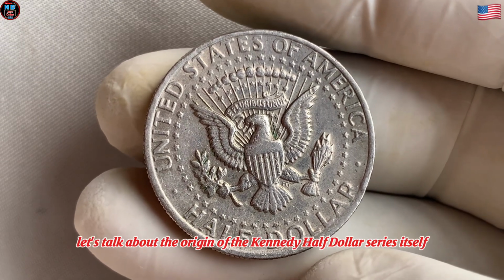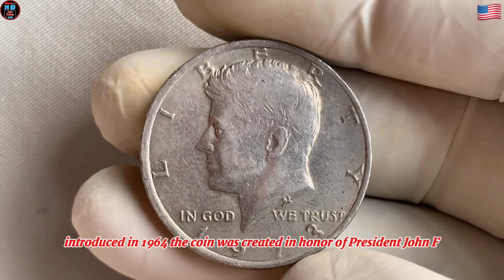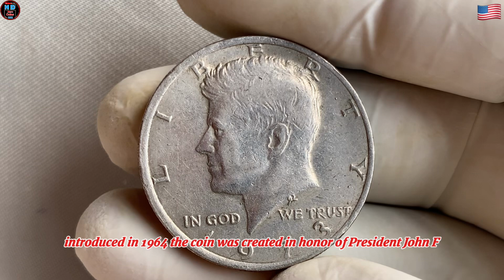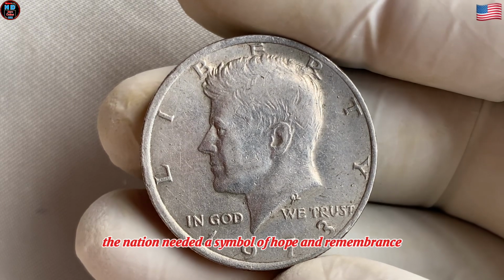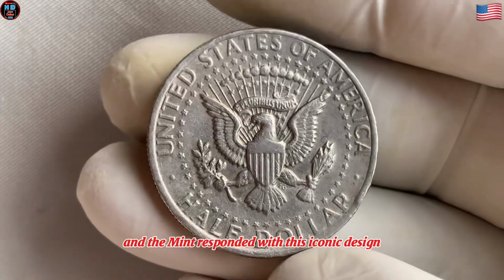First, let's talk about the origin of the Kennedy half dollar series itself. Introduced in 1964, the coin was created in honor of President John F. Kennedy, following his assassination in November 1963. The nation needed a symbol of hope and remembrance, and the Mint responded with this iconic design.